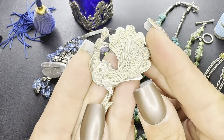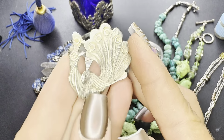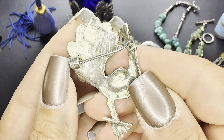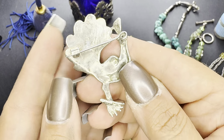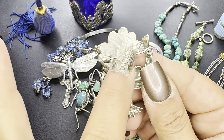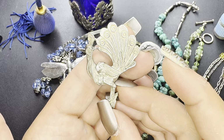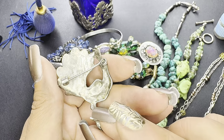And then look at this guy, this peacock. Now I collect peacocks. I love peacocks. But look how old this one is. Look at the hinge on that. It is a C clasp. This guy's actually pretty heavy. He is not marked whatsoever, but he is sterling silver. Look at him. How cool is he? Also, you could put a little tiny brooch or a pendant adapter on him. Make him a pendant. But he is cool. I do love him.